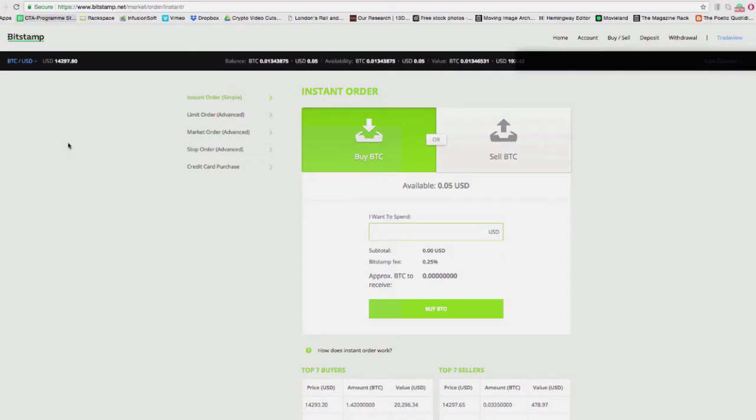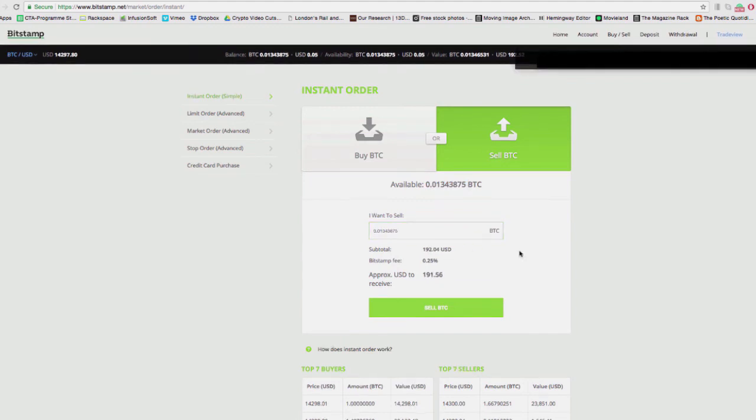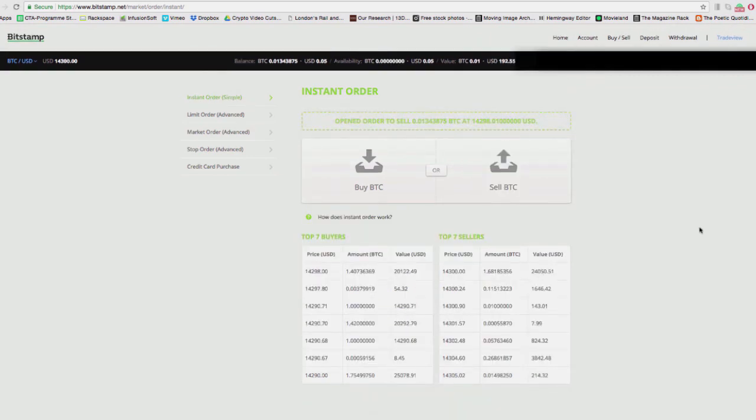Now, let's say that I wanted to sell some of my Bitcoin and cash out of the market. That's just as easy to do as placing an instant order. We go to sell BTC here, put in the amount that we want to sell. Let's say that we want to sell what's available in our account. You can see that there's a reasonable fee here, and we press sell BTC. That opens an order to sell now.